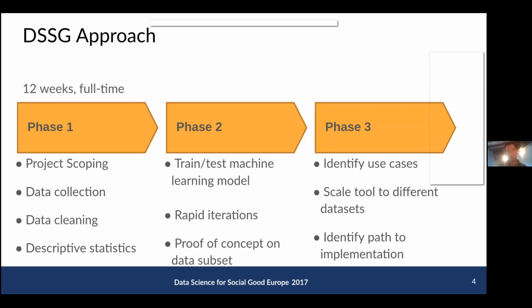So for the DSSG summer fellowship projects, this Gantt diagram is quite typical for a data science project, going through 3 phases. It starts from project scoping, which is actually half done for us when we start the summer fellowship. This is trying to figure out what are the reasonable expectations of the project. In the data collection phase, you might have to work with your partner organization and help them perhaps extract what's needed from their databases.